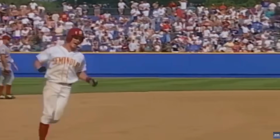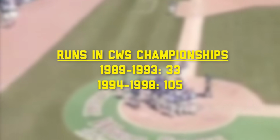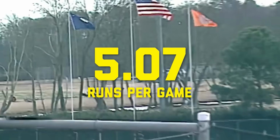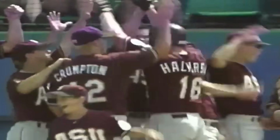During a 5-year stretch starting in 1994, runs in the NCAA championship increased 300%. When metal bats were first introduced, 5.07 runs were scored a game. Now they're scoring over 7 runs a game. And this created what legitimately might be one of the craziest tournaments in baseball history.